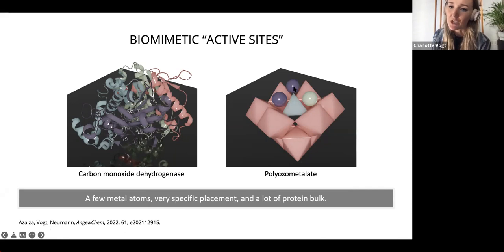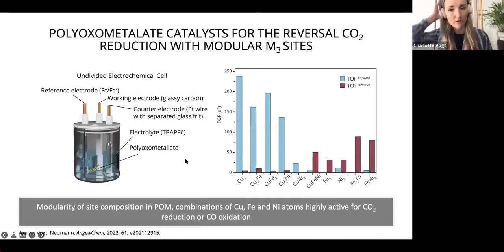In where we could interchange these three metal atoms modularly, and built in this way a mimic for carbon monoxide dehydrogenase catalyst. Again, taking those three metal sites and making them either copper, iron, or nickel, or any combination of those in between, we could see that we got very high turnover frequencies for homogeneous electrocatalysts, reasonably high, 10 to the power 2, much faster than heterogeneous catalysts, generally speaking, and not yet as fast as enzymes.